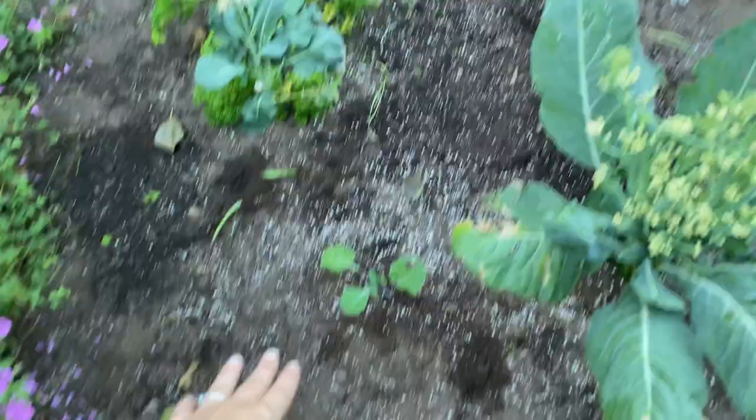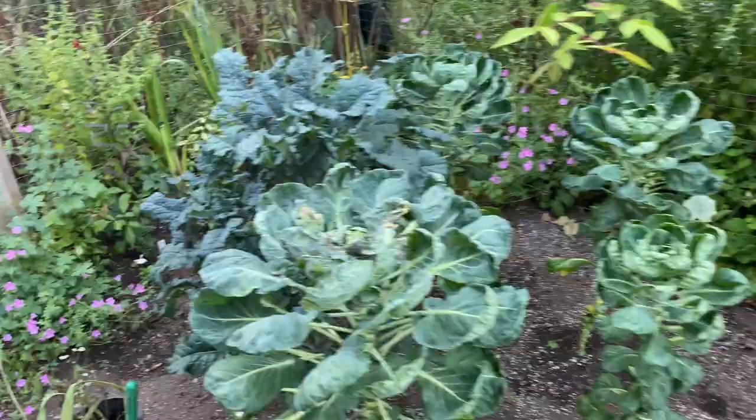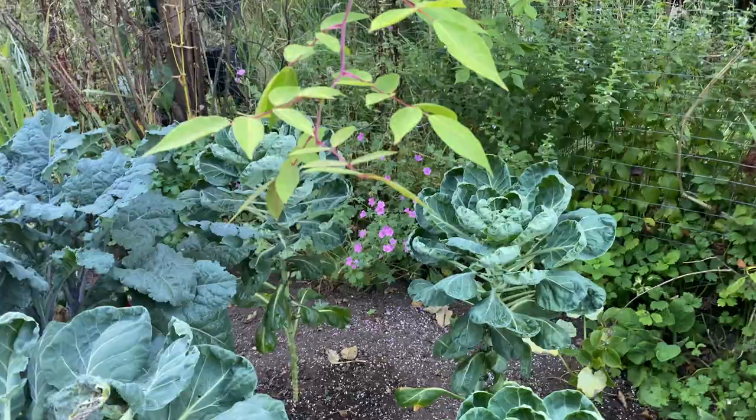So I just planted a cabbage and then a bunch of onions for the winter. And I also need to still plant some garlic. So this kale, this is one that we did plant. It's looking amazing. And my Brussels sprouts look absolutely incredible. They are doing so well.